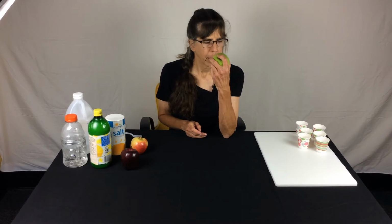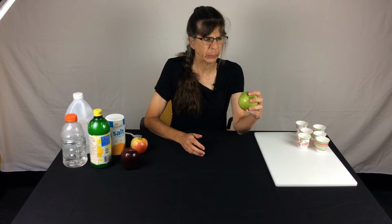Have you ever bitten into an apple and set it down and come back later only to find that that nice crisp white flesh was turning icky brown? Ew. That's called oxidation.